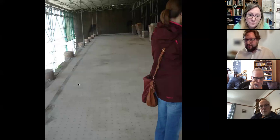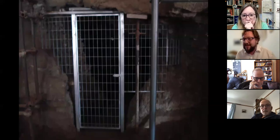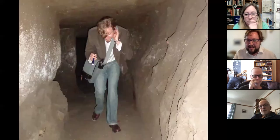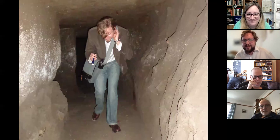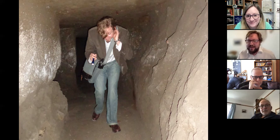So this is what you can see in natural light now. These are filled in tunnels. This is one of the not filled in tunnels. It's blocked off with this metal gate. And this is what the tunnels look like. So when I was in Naples as a grad student back in 2013, I got to actually go in the villa. And this is what being in the villa is like.